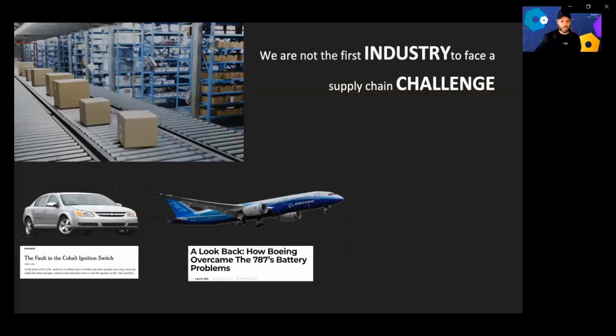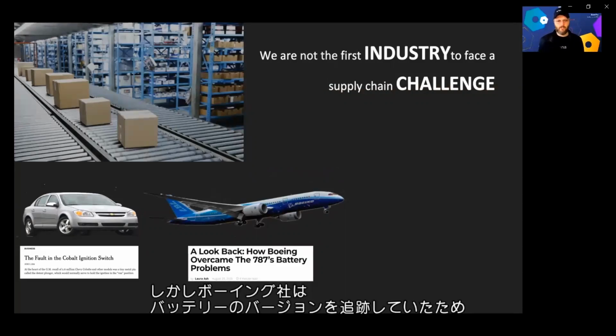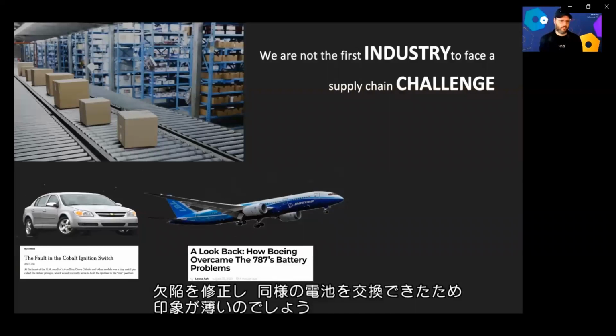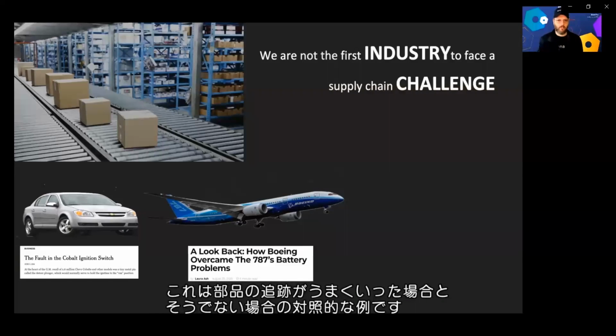The next example was the Boeing 787, and people probably don't remember this much, but when it first launched, there were a handful of incidences where batteries caught fire while the planes were sitting at the gates. Because they did have good tracing of the versions of the batteries, it didn't take very long before they were able to trace that down to a specific manufacturer and a specific lot of the affected batteries. They were able to correct the defect, replace the remaining batteries that had the same defect, and the rest of us forgot that this happened. Right, so this is a contrasting example of what can happen when you do a great job of tracking your parts versus one where you don't.